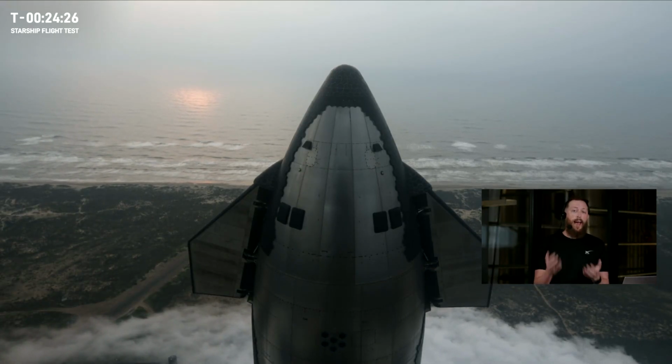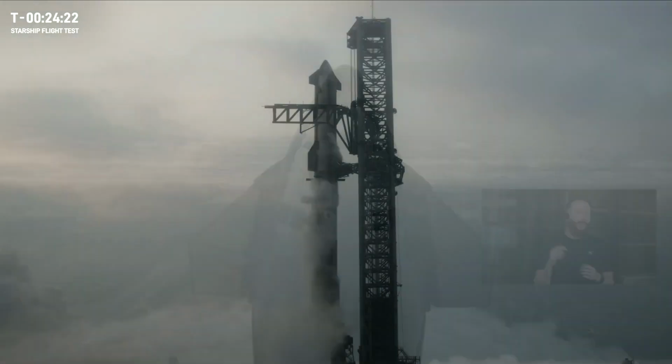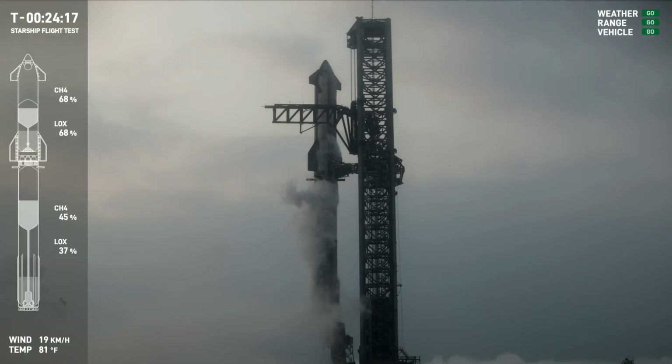As you can see, we are actively loading propellant onto Starship and Super Heavy. Those frost lines are ticking up as we load liquid methane, that's our fuel, liquid oxygen, that's our oxidizer, onto both vehicles. They're cryogenic, so they're subcooled to several hundred degrees below zero. Since Flight 3, we've made a few more upgrades, helping to bring Prop Farm 2.0 online. That's just going to help us to continue to shorten the amount of prop load time that we're going to need.